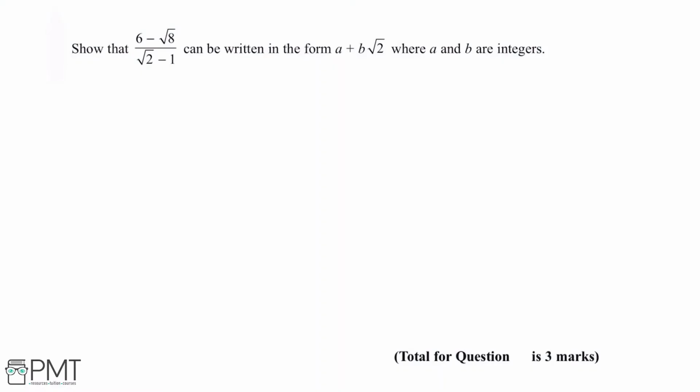Show that 6 minus root 8 divided by root 2 minus 1 can be written in the form a plus b root 2, where a and b are integers. So in order to complete this question, we need to get rid of this surd on the denominator of the fraction. This is called rationalising the denominator.